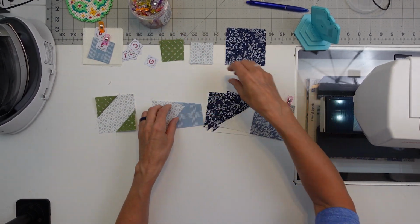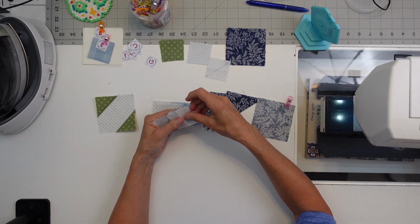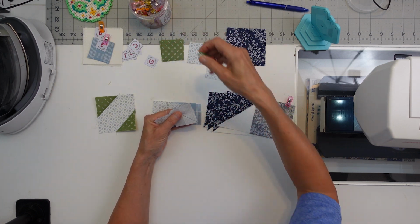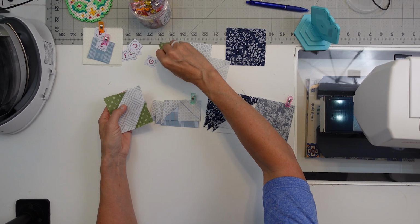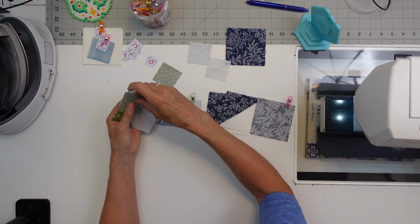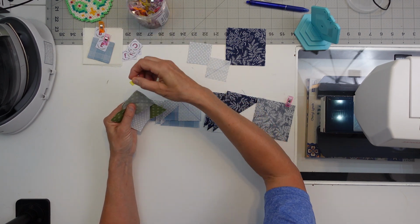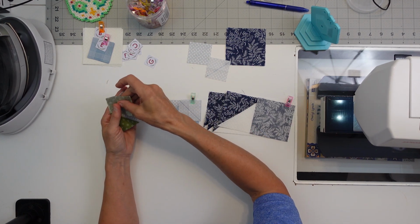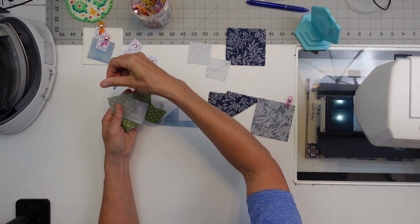And then again, I'm going to chain piece all of these together, come back and trim them 1/4 inch from my line, iron my flying geese towards the corner, and this center block is going to get the seams ironed open again. So, not too difficult. Like I said, a nice comforting block to put together each month. It's been a lot of fun.